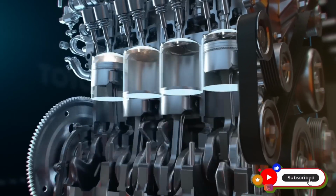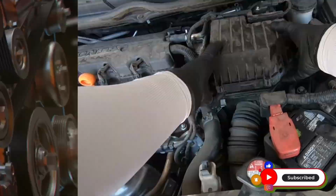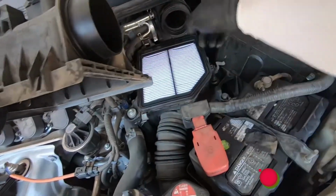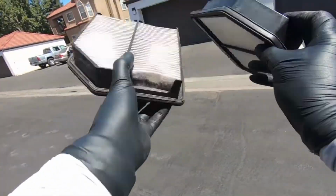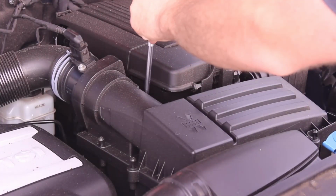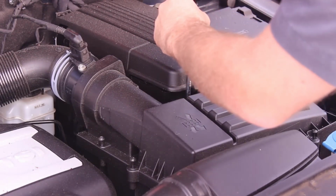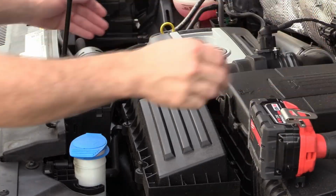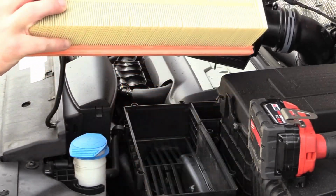But the good news is, fixing this problem is incredibly easy. In fact, you can do it yourself in just a few minutes. Let's walk through the steps of cleaning or replacing your air filter. Start by locating the air filter box under your hood. It's typically made of plastic and is secured with clips or screws. Once you open it, pull out the filter. If it's covered in dirt, debris, or leaves, it's time to either clean or replace it.